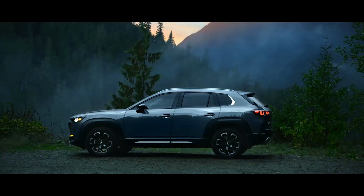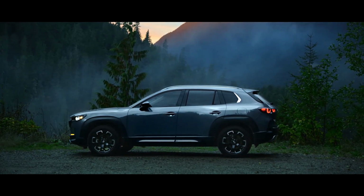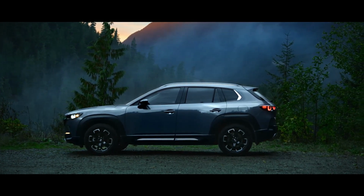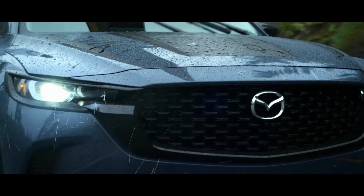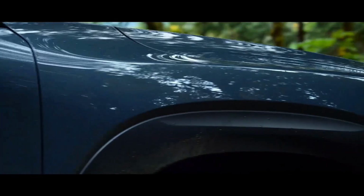Moving towards the side profile, it looks really good as well. Mazda tells us that the CX-50's low roof line and the wide opening rear door grant easy access to the roof racks and stuff, with increased ground clearance. And as you can see, the rugged look looks really good here. I like how it looks.